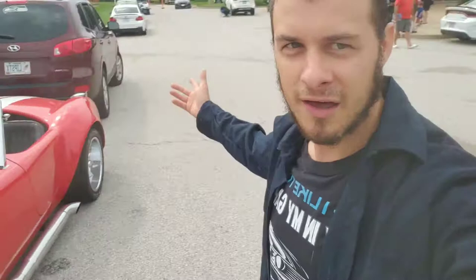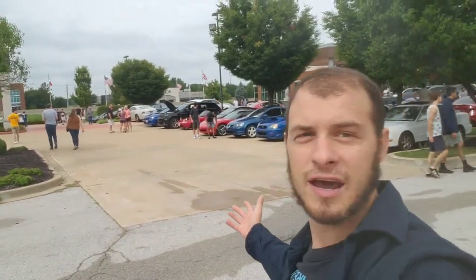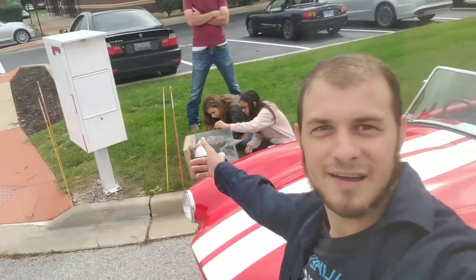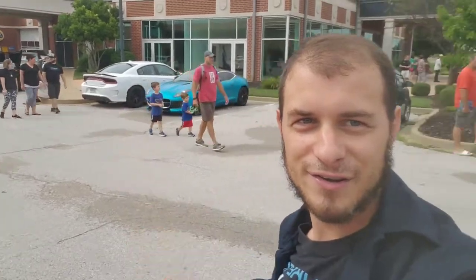Got my Cobra. And today Cars and Coffee is over here at STL Motorcars. Check it out whenever you guys can, whenever they have an event going on. Got the Cobra here. Got the rabbits over there. Got kids feeding them. And an 8-second Corvette over here. No cage.